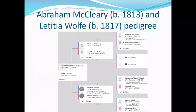This would give us a potential link, if this is the paternal line, for why JH got the McCleary Y chromosome, if potentially it came down through Abraham Thomas McCleary. That would explain the Wolf ancestral matches that the family has, the Hood ancestral matches, and also the Hyatt ancestral matches.